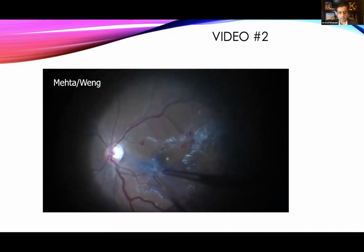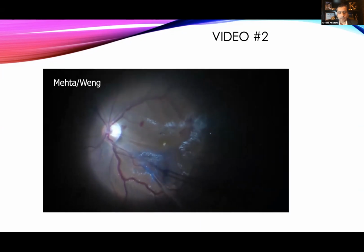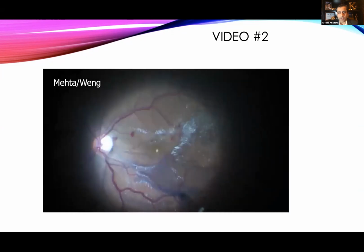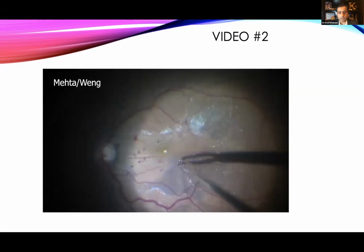So you can see that it's peeling really, really nice. So I think the bottom line is that it's a really cool and efficient stain. Works really well. Mitul, any comments about the video?